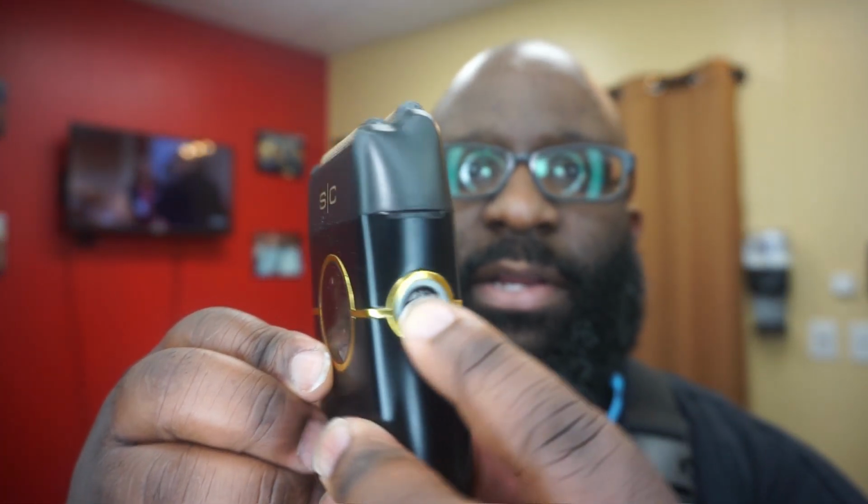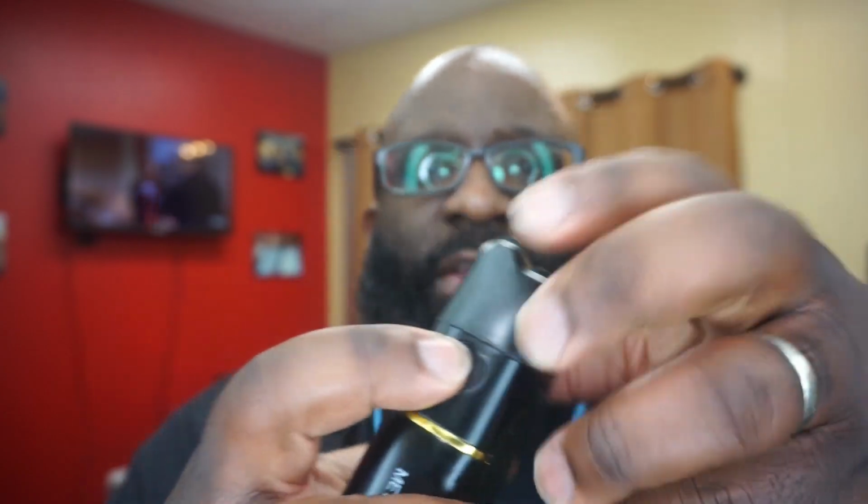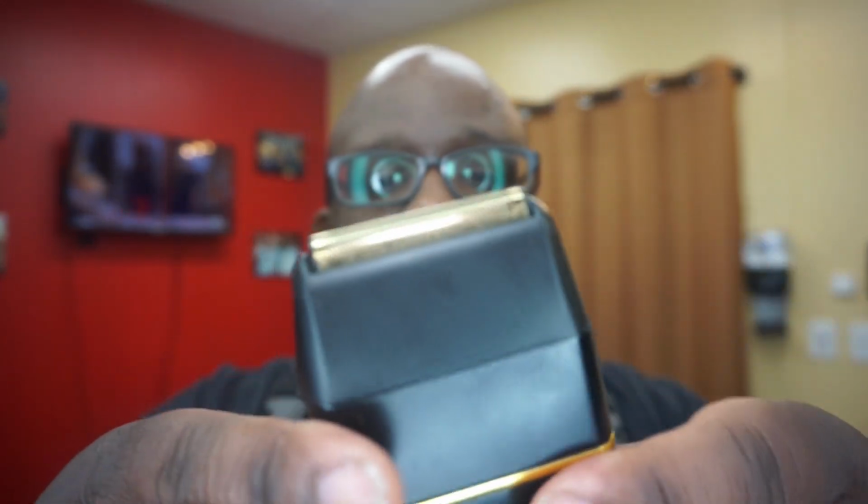So you got the power button here. Of course, this is how you take the lid off, clean it and everything in there. 2 foils and nice body. It's not too heavy, even though it's like a mix of metal with the plastic and stuff. So it's not too heavy. You know what I'm saying?